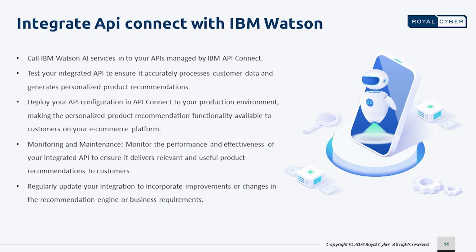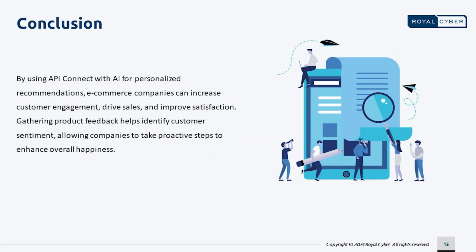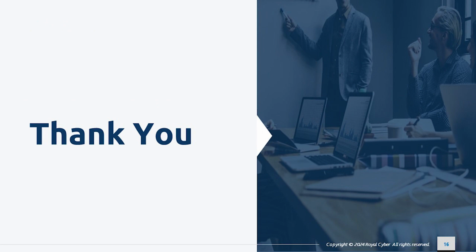We can monitor API performance to ensure relevant and useful recommendations to customers. We can regularly update the integration to incorporate improvements or changes in the recommendation engine or business requirements.